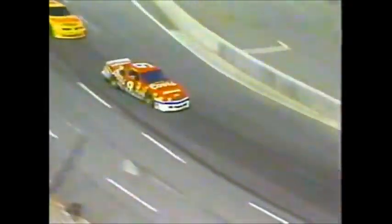Phil Parsons is 11th, and 12th is Mark Martin. Davey Allison runs 13th, and 14th is Kenny Wallace. Lake Speed is 15th. 16th is Brett Bodine. 17th, Greg Sacks. Sterling Marlin is 18th. Morgan Shepherd, 19th. Neil Bonnett, 20th. And 21st is the car number 8 of Bobby Hillin. Richard Petty, 22nd. All of those cars on the lead lap, and so is Rob Moroso in 23rd.